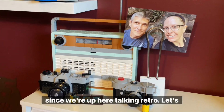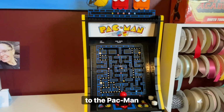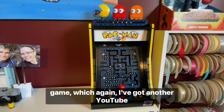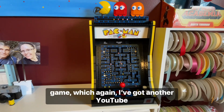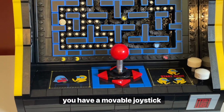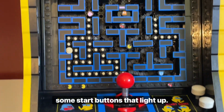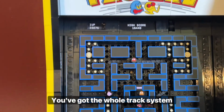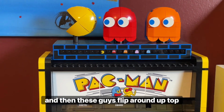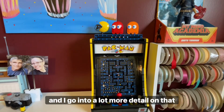And since we're up here talking retro, let's just scoot on over to the Pac-Man game, which again, I've got another YouTube up showing all of the details, but you have a movable joystick, some start buttons that light up, you've got the whole track system, and then these guys flip around up top. Again, check out the YouTube, and I go into a lot more detail on that one.